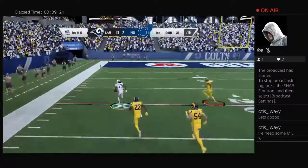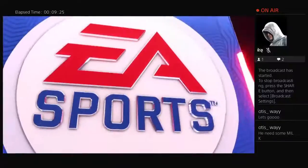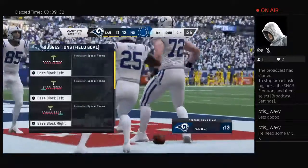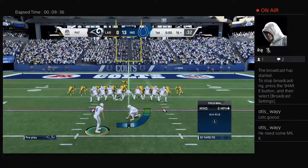And he has certainly made a name for T.Y. Hilton. Nobody to beat. Touchdown, Indianapolis. T.Y. Hilton, 69 yards. And the Colts, they add on to their advantage.